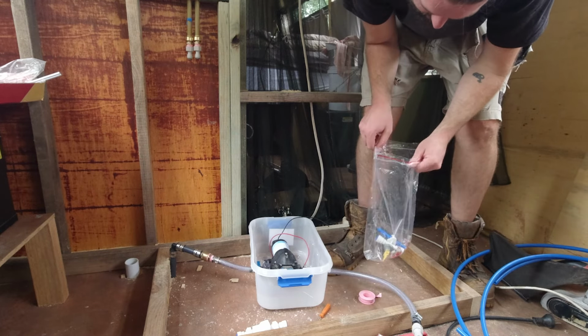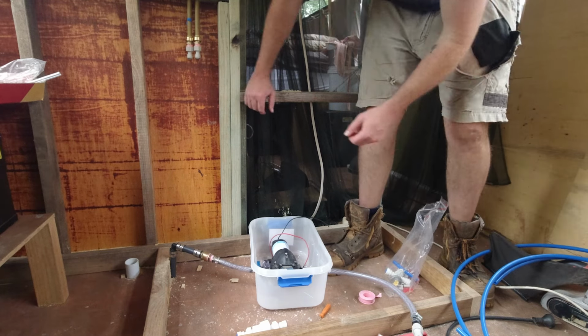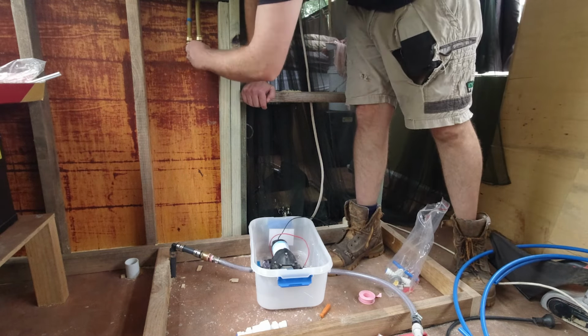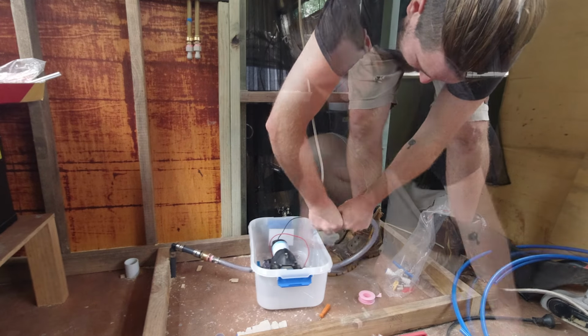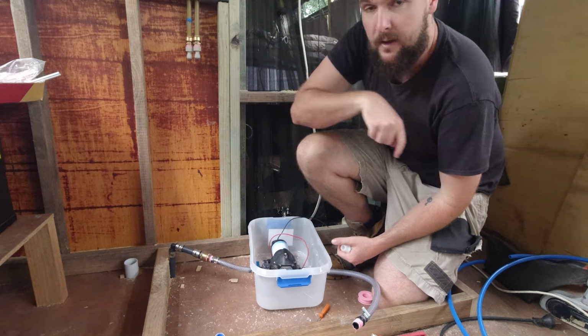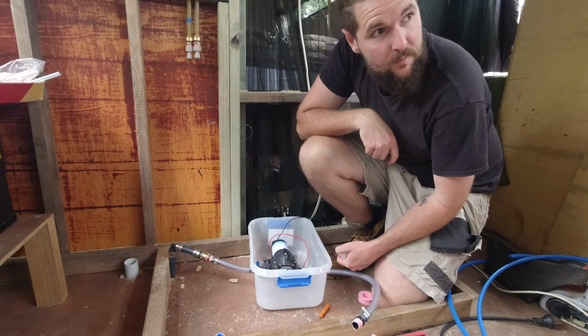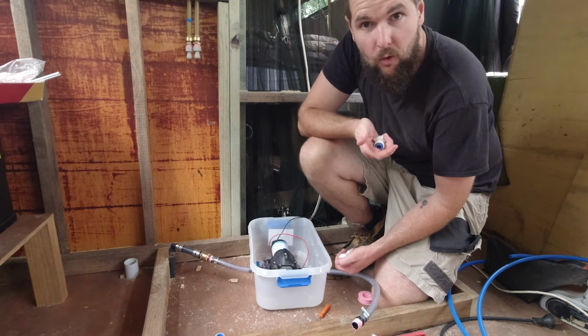So, we've been having a lot of fun recently with these John Guest fittings. John Guest, if you don't know, is the caravan, boat, portable clip-on piping. It's this piping instead of this piping. And it has been a nightmare. I think this is the fourth time we've ordered what we thought we needed.